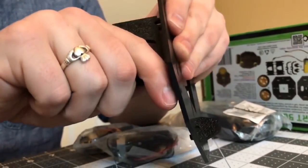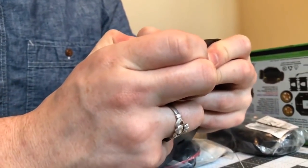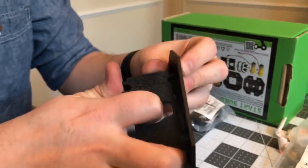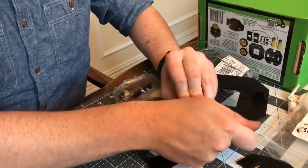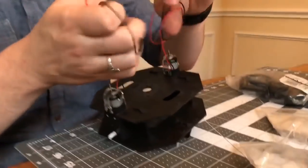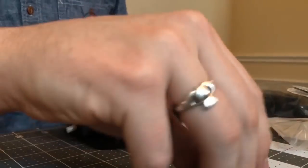Now, one nice thing is that you don't need any tools, you don't need any glue. Maybe you just need more muscles than I have. There we go. To snap this all together. I'm gonna continue the setup, the snapping this all together off camera, and we'll be back once it's all put together. It only took about 5 minutes. We have the base completed with the motors going and all the wires kind of in the correct spot.